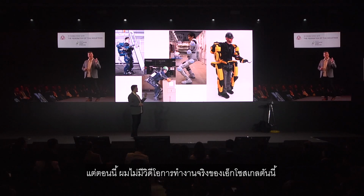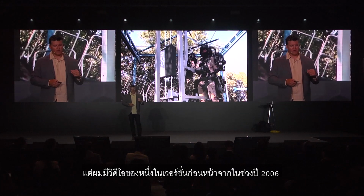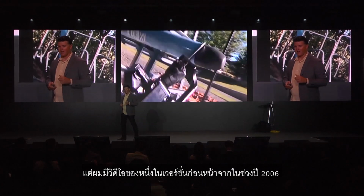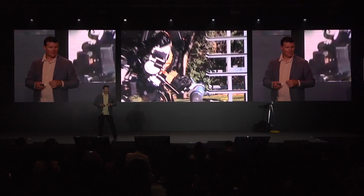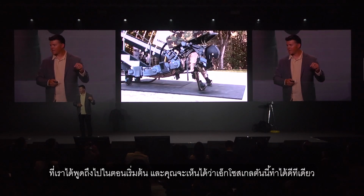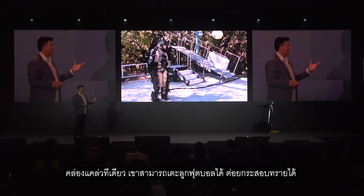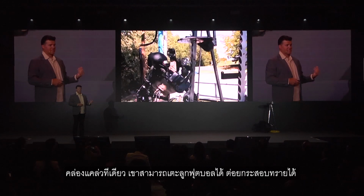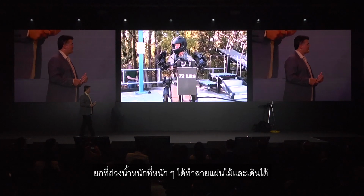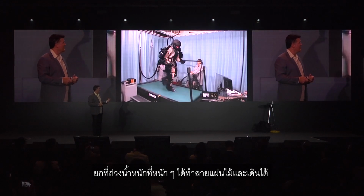Now, I don't have an actual video of that exoskeleton in operation, but I do have a video of one of their prior versions from back in 2006. So this was, again, part of that DARPA program we talked about at the beginning. And you can see this exoskeleton's pretty capable, pretty agile. He can kick a soccer ball, punch a punching bag, lift some heavy weights, bust boards, and walk.